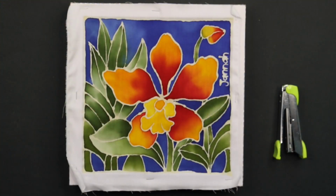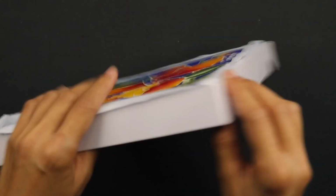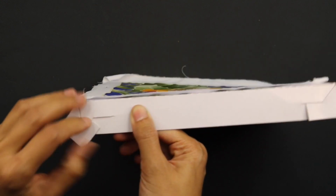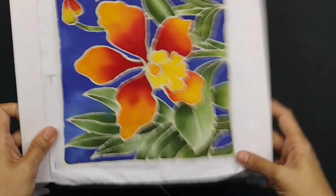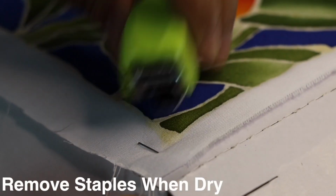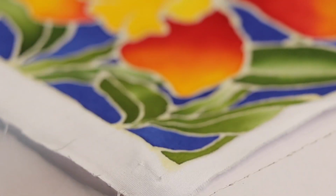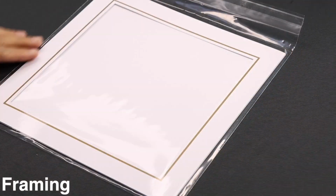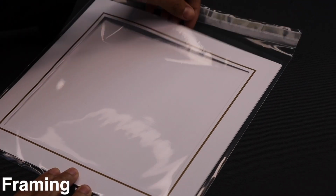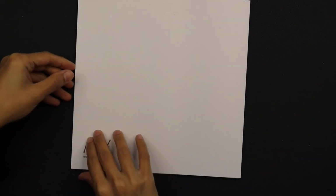When you have completed the work, allow it to dry before dismantling the box. Then you can remove the staples. After removing the staples, you can get the paper frame, open it up, and remove the double-sided tape from the center panel.